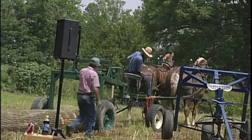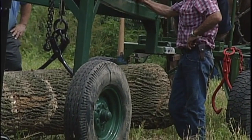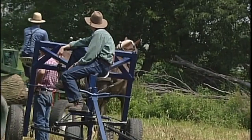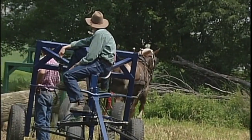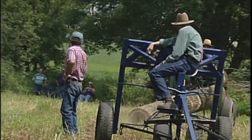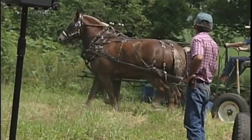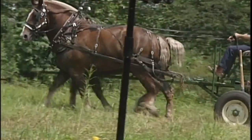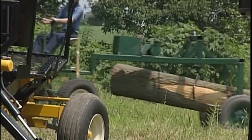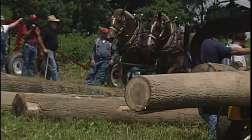Additionally, logging with horses is certainly more aesthetically pleasing. Imagine no noisy tractors, no pollution, and a lot less damage to the environment. It's important to note that horse logging is an alternative to taking heavy machinery into the woods, especially when clear cutting is not the objective. While it's unrealistic to expect horse-powered logging to replace the mechanical kind, in places where preserving the landscape is important, using the draft horse as a source of power is a very viable alternative.